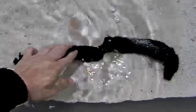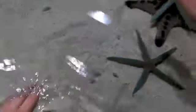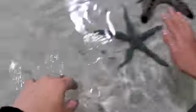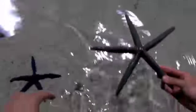Let's see, how does this feel? Kind of gooey, nasty. Ooh. I can't reach in too far, I've worn the wristbands. Oh well. How does this guy feel over here? Oh, kind of spiky. Interesting.